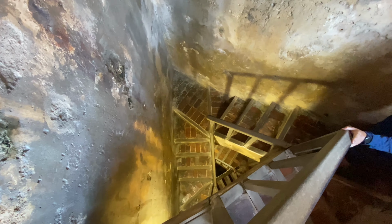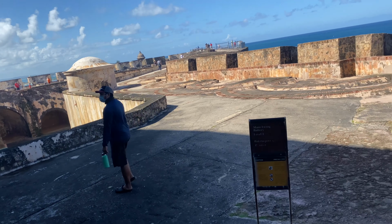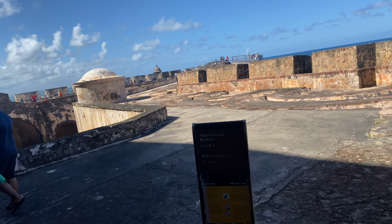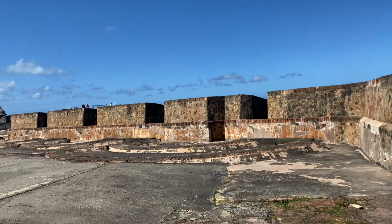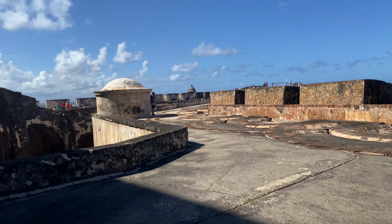This is a triangular staircase. Level 4, which is the main firing battery. With walls.